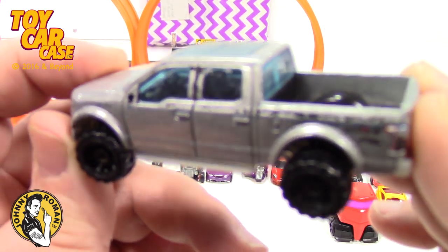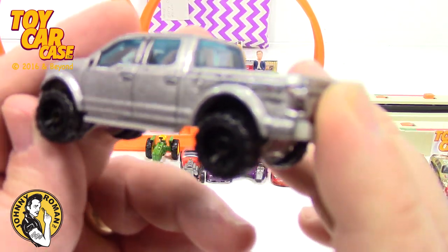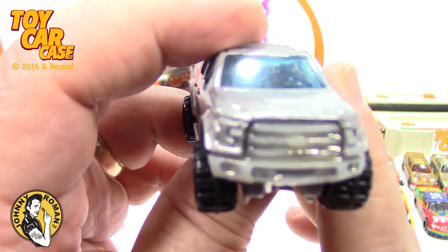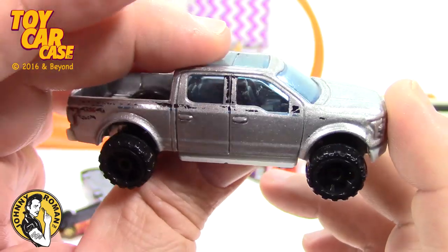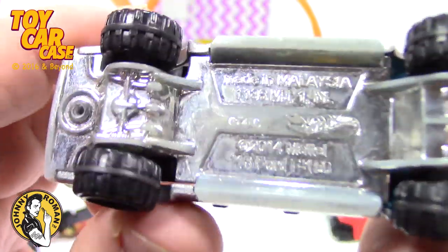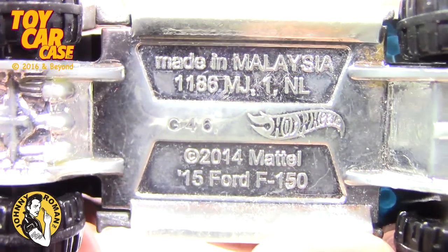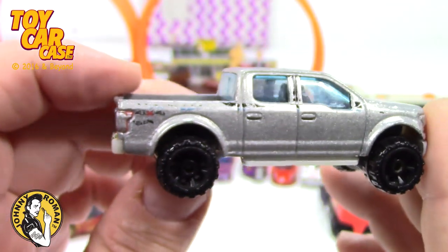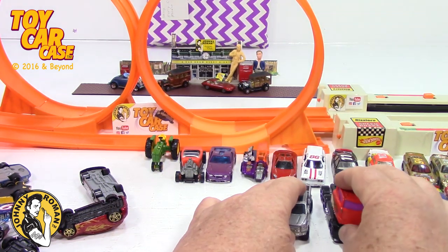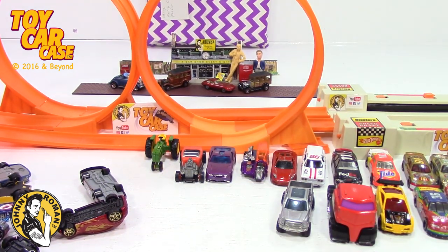Refurbish. Oh, here's that silver paint. Looks like a Ford. Got a crew cab on there and a sunroof. Pretty fancy. Hot Wheels. Made in Malaysia. 2015 Ford F-150. Ooh. I know you Chevy guys and Ford guys don't like each other. Just be nice for a while.